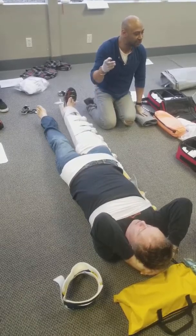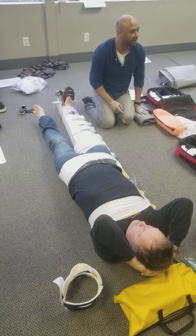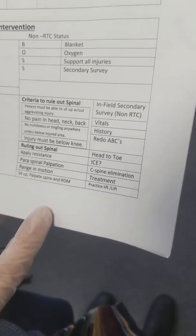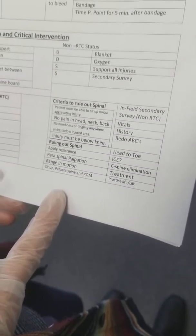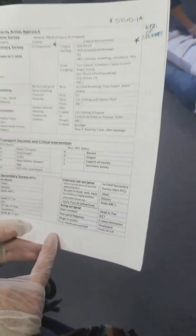It says all in your sheet. Look at the very bottom, on the bottom right-hand corner there, Rita. He is a spinal. What does it say? Practice lift and a lift. If they're non-RTC and they were initially a spinal, whether we ruled it out or not, when we get them on the board, it's always a practice lift and a lift. Actually, we want to do the practice lift and lift wide. Is that okay? Yep. You're already down there.